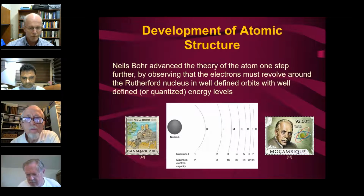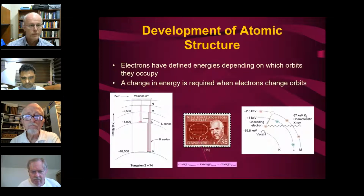We have a couple of stamps here from Bohr. There's actually a whole bunch of them out there. And I just picked some here in particular.